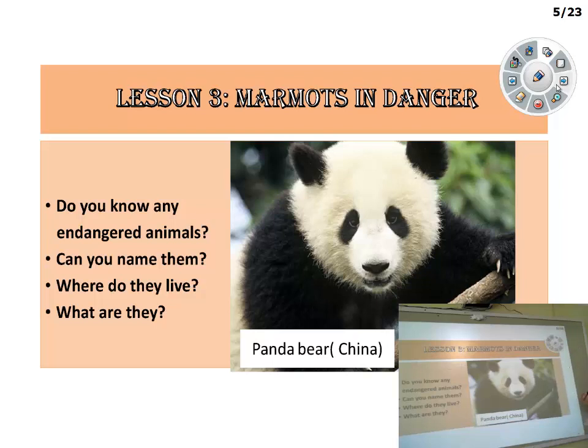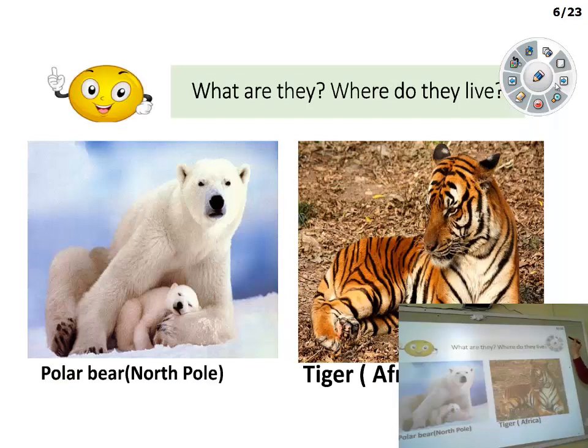Okay, now let's look at more endangered animal pictures. What animals are there? What do you think? This is a polar bear. Polar bears live in the North Pole. Do you know this? And this is a tiger. Tigers live in Africa. Do you think they are endangered animals?